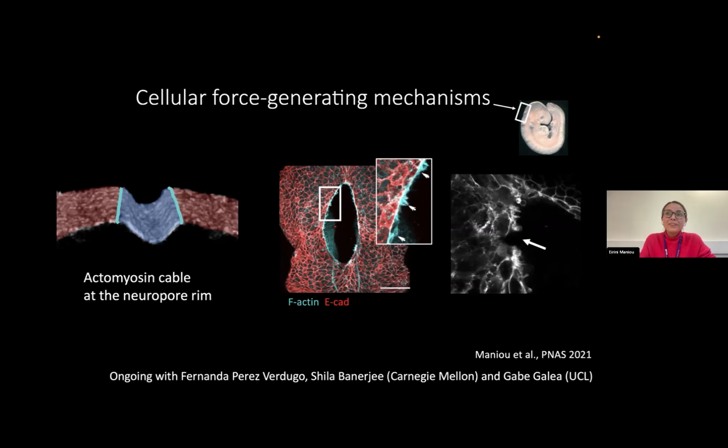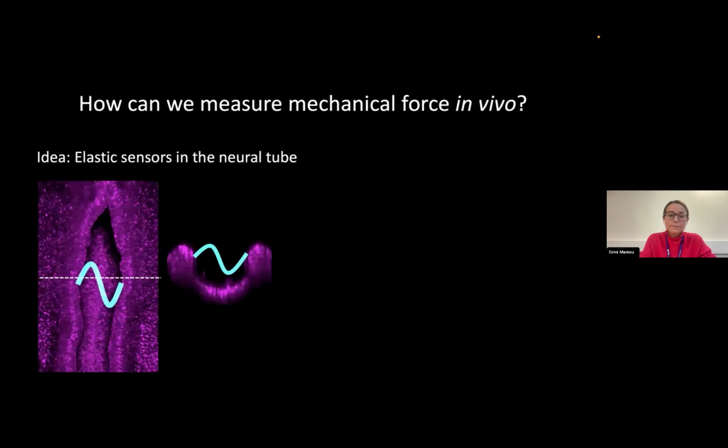But one very difficult thing to actually go and pursue is not only how the cells generate the forces, but how much these forces are, what is the magnitude of these forces. And in order to answer this, we came up with the idea of designing force sensors inside the neural tube of the embryos. For this, we switched to the chicken embryo.